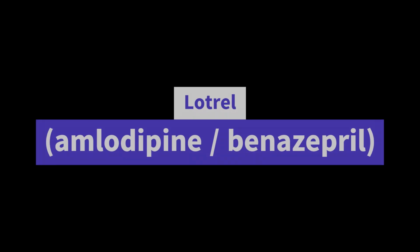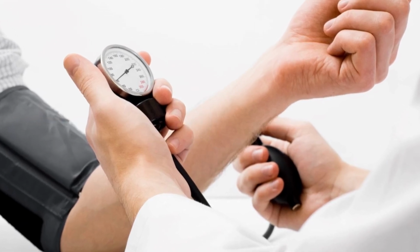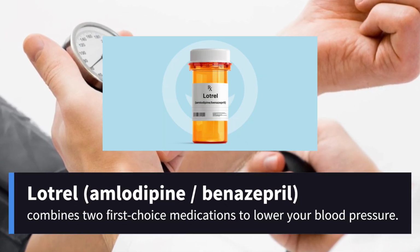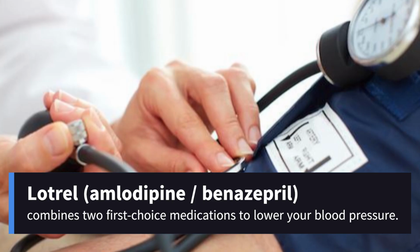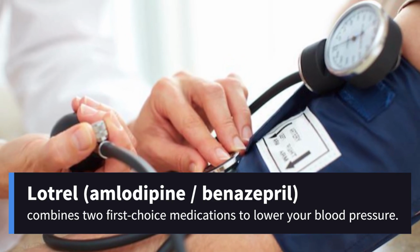What is Lotrel, Amlodipine/Benazepril? Lotrel is a prescription medication that combines two widely recommended drugs, Amlodipine and Benazepril, to effectively manage high blood pressure, hypertension. This combination therapy not only helps reduce blood pressure levels but also lowers the risk of serious cardiovascular events, including heart attack, stroke, and heart failure.